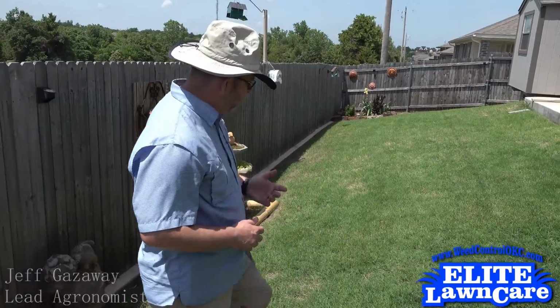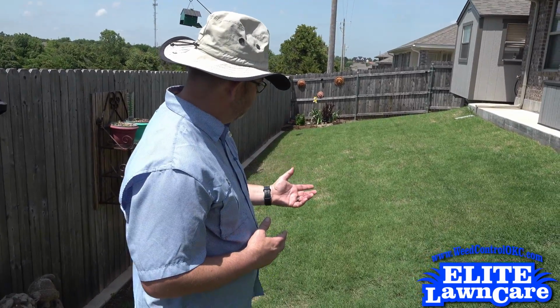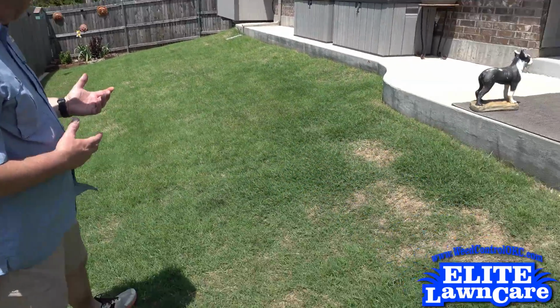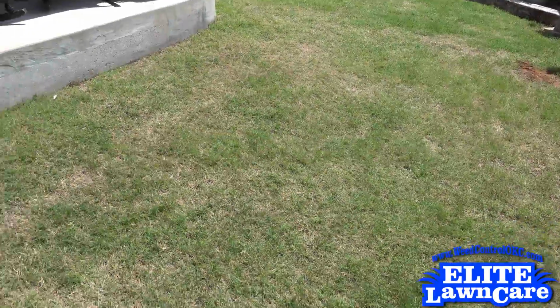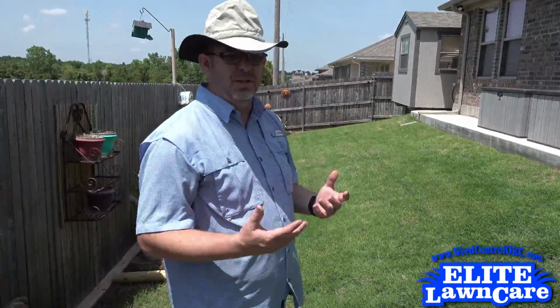Another thing we see commonly is just different turf genetics, different Bermuda grass genetics. As you see here, this is a lot darker green Bermuda grass than what's behind us. It all comes out of the same sod field. But as Bermuda grass grows and it's put under different stresses, it genetically changes.